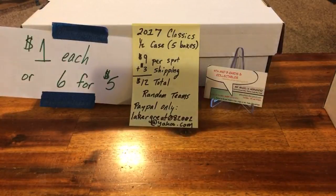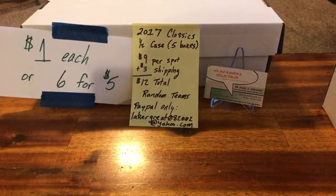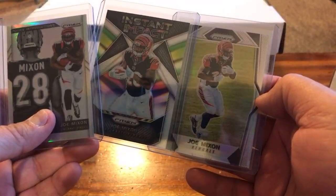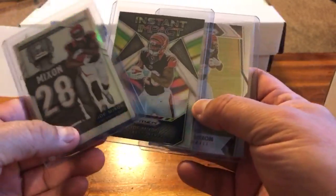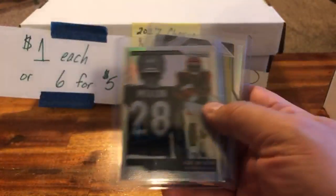Okay, that's the end of that box. I didn't go through all of those. This video is already... Oh, McCoy, Mixon. So there were a few Mixons. Oh, the first one. Okay, here's the McCoy rated rookie. And then, which of these Mixons? The instant impact. Okay. All right.